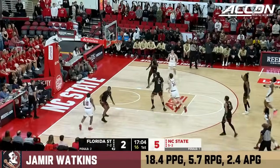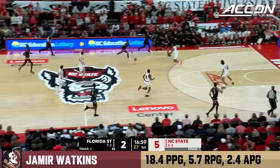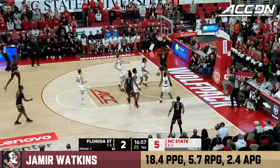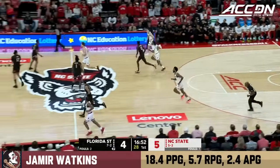For NC State, as Styles misses three, because even the guards are big for Florida State. Well, they can invert to the block, and it's a problem. You got to make sure you have good help. Whoa, Ewan! A skyscraping slam on the lob from Watkins.